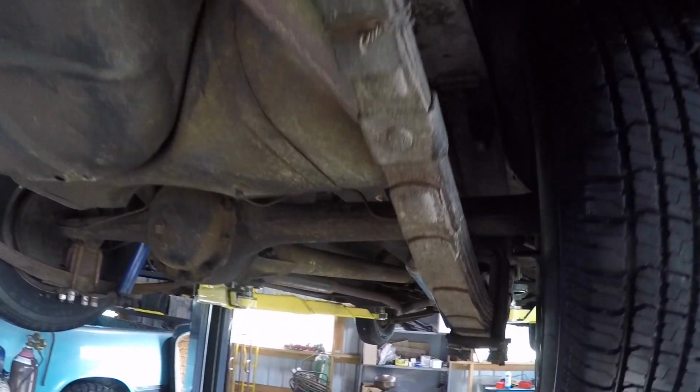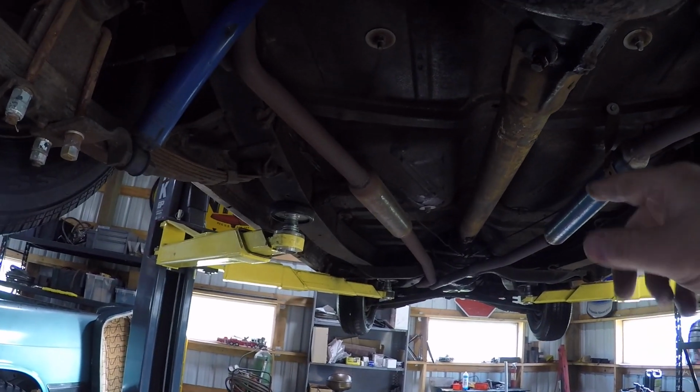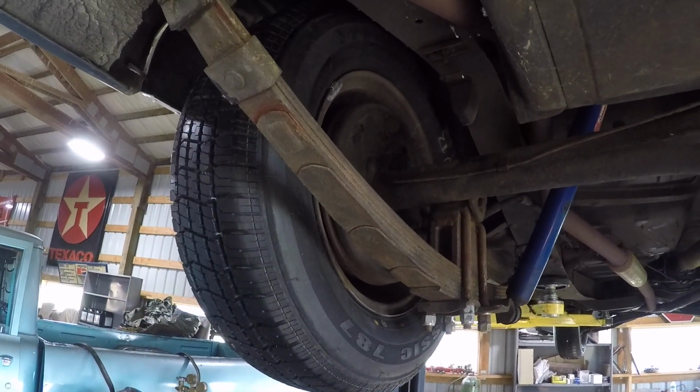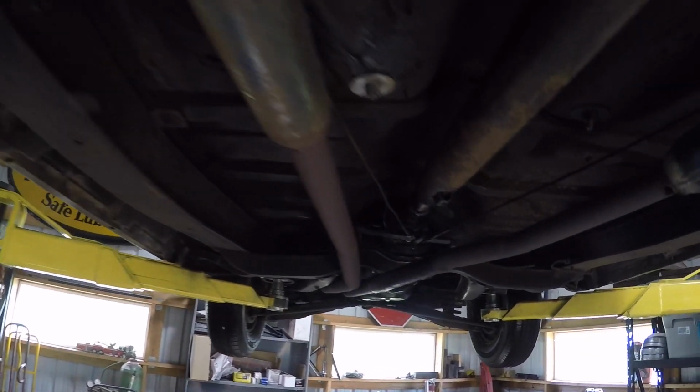Looks really good. Look at the rear end. It's been lowered. I think they probably cut a coil off the front, and then it's got blocks here in the back, so it's probably lowered about 2 inches, I'm gonna guess, by the time it's all said and done.